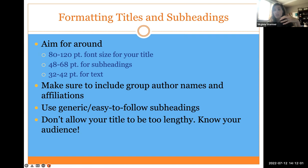And even when they're reading your main text, they're not going to be necessarily up as close to it as they would be reading a paper when you can have sort of an 11, 12, 13 point font. So you want to make sure you're attuned to the size of your font to make sure that it's readable from a distance.